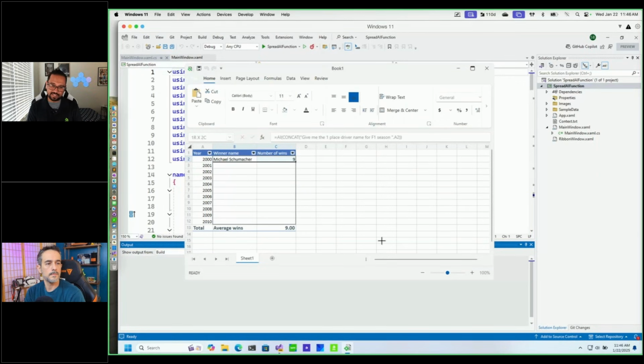So at this point behind the scenes, we made a call to OpenAI to say, for these years, can you tell us which drivers won? Some of the formatting may be a little off, but you get the idea. So for each year, OpenAI comes back to say these are the winners and these are the number of wins they had for the season for them to win that championship.